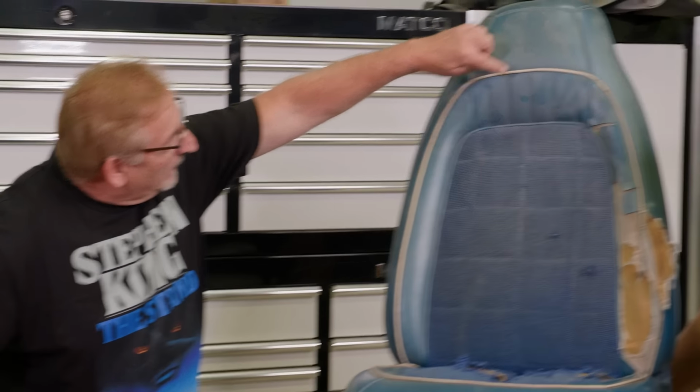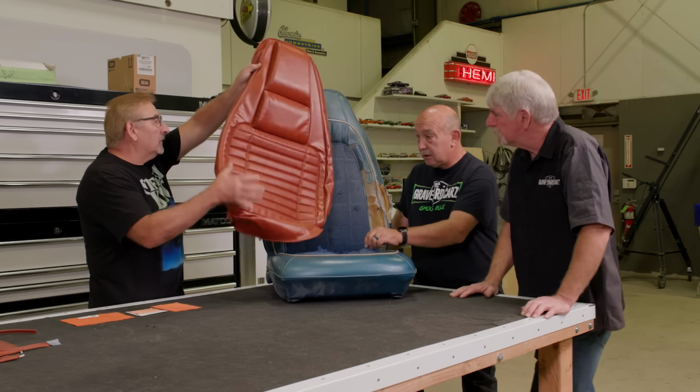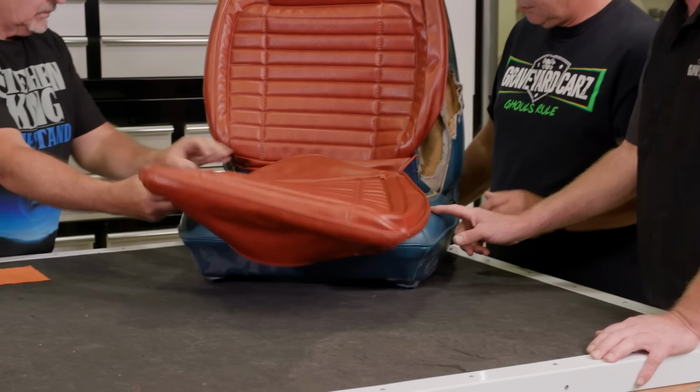Plus, you got one pattern, very unique. Anyway, none of that matters, because this is what I want to show you right here. I got the bottom to it here, if it matters. I don't know if it does or not, but we'll just set it there for fun.